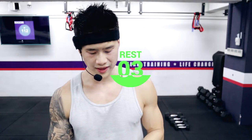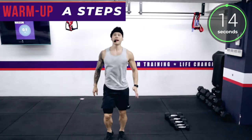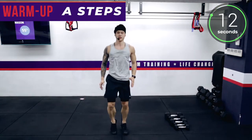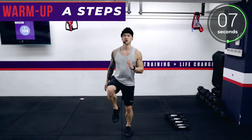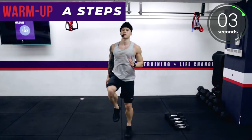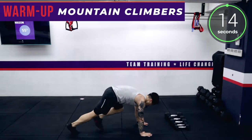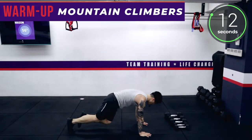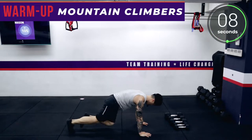Starting things off with A steps, driving one knee up and add a little hop in between. Next up, mountain climbers. High plank position, shoulders over the wrist, drive your knees up nice and high, brace your core as you go.